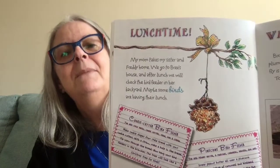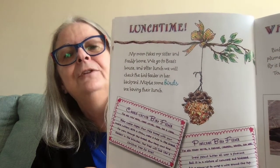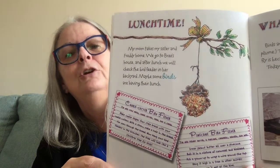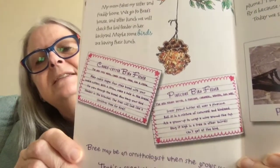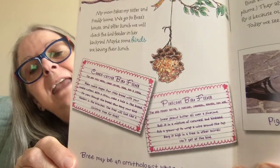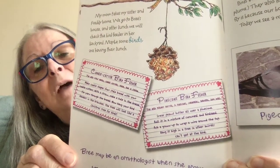Lunchtime. My mom takes my sister and Freddie home. We go to Bree's house, and after lunch we will check the bird feeders in her backyard. Maybe some birds are having their lunch. There's a couple of ways that you can make bird feeders. Again, you can pause this and write down these ideas, and that might be something you want to do later.